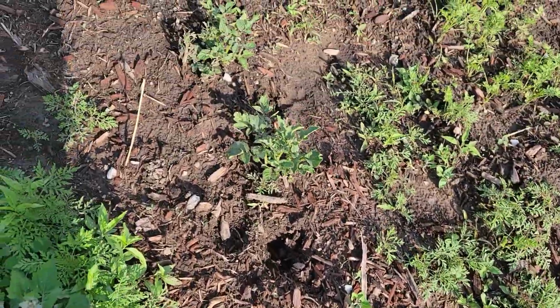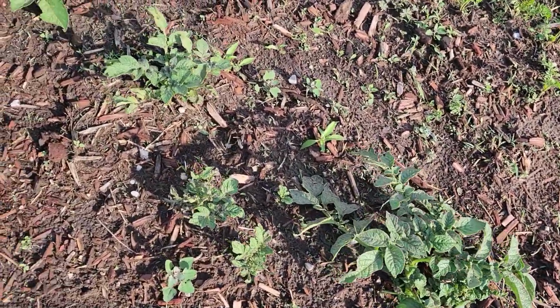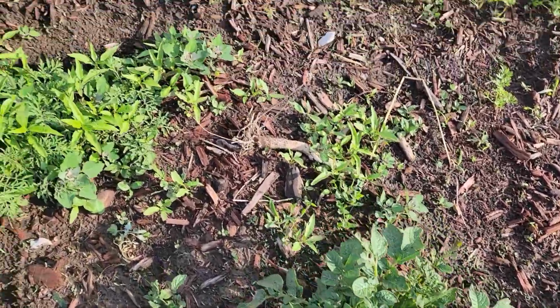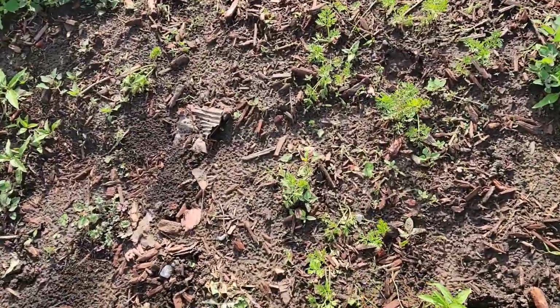Yes, this part is weedy. We've been working on it. We really need to get some mulch, but we have not done that yet. Hopefully this weekend we can get on that. We also need to till a whole extra section of the garden to put vining plants in.